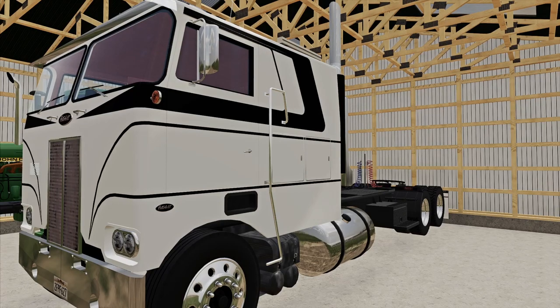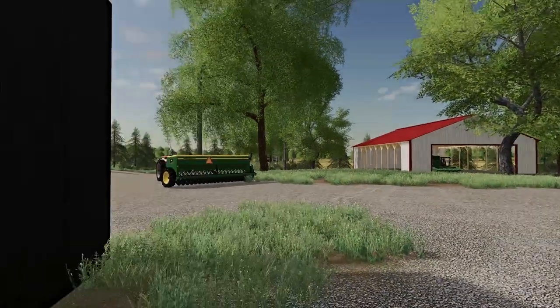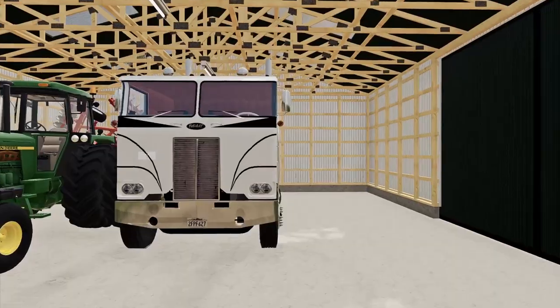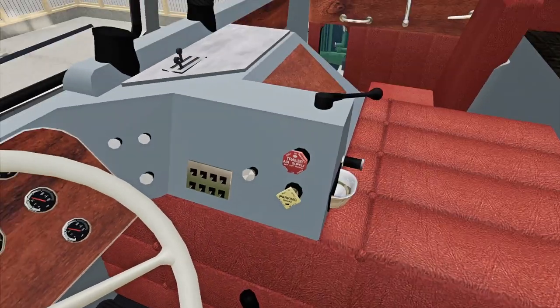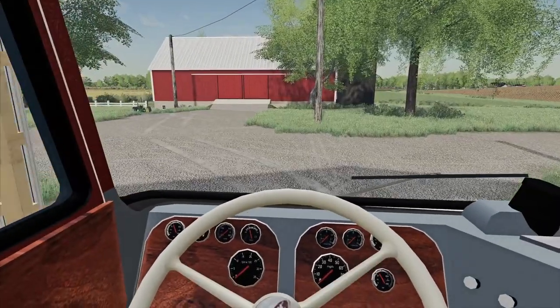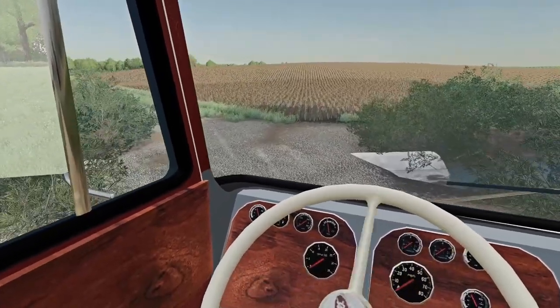So on our way out, I think we'll just pull by the field and check how wet the field is, so we know we're good. Let's hop up in here, start her up. Old 13 speed, here we come. Just gotta pull this out. And there we go. Let's just make sure we don't. There we go. We're good.